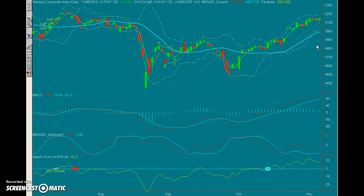Okay, so we can take a look at the MACD below here, MACD histogram, and even though MACD is weakening, as we saw also with the S&P 500, it's still in bullish territory. So there's nothing to be concerned about here yet. So at the bottom of the chart, we have Jerry Appel's sum of the rate of change indicator. And this was a buy signal here to enter, to buy the NASDAQ composite, whether you use the Qs or some other ETF. And for now, we still have the sum of the rate of change indicator above the 4% line. So this all represents a nice bullish trend in place.